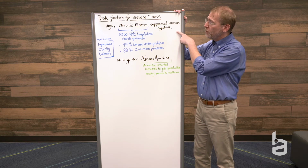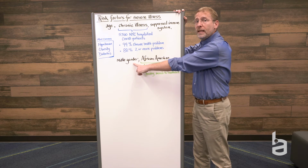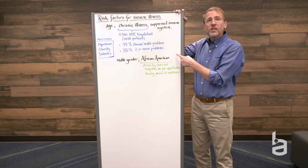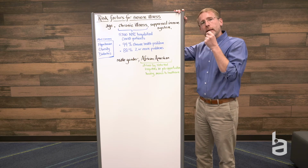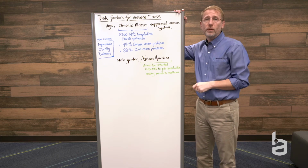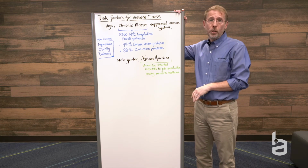Suppressed immune system still seems to be one. We're still seeing evidence that males are affected at a disproportionate rate compared to females. There's a lot of data digging into that, understanding why. And we see really across the country that African Americans are infected and have serious side effects with COVID-19 at a higher rate than their Caucasian counterparts.